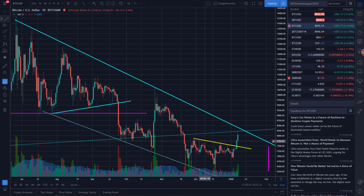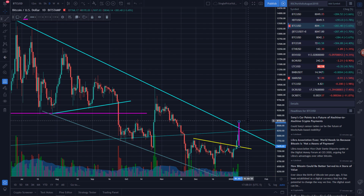Now we talked about the inverted head and shoulders over the weekend. Let's see how this is playing out. So again, we're looking for the depth of the head pattern up to the neckline being the upside measured move target. That puts the upper target somewhere around 8,700 or so. Will it get there? We don't know.